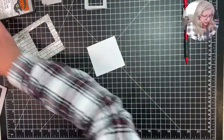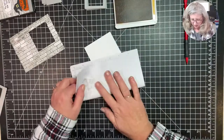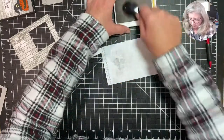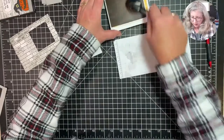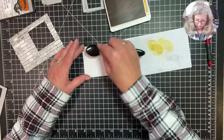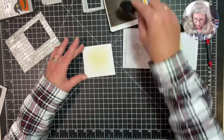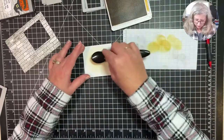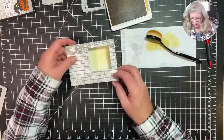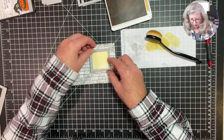And then I'm going to grab, this is Bumblebee. And I remember when I did this the other day, I stamped it off quite a bit because I don't want it super dark. So what I did is I rubbed my blender brush in, and then I basically dabbed off most of it. And then just lightly brush in some light yellow, just to give it a little glow. It's kind of fun. Like so. And then these are going to go on top of it like that.